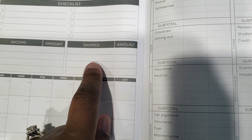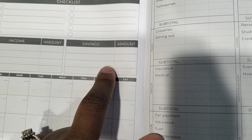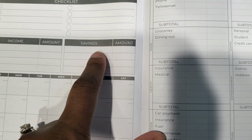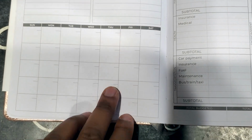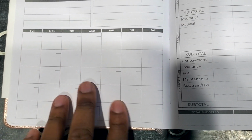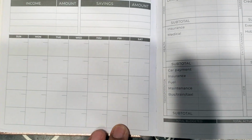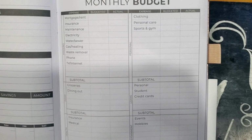And again, wherever you're saving, if you're saving each week, you could break it up by week. If you're saving each paycheck, you could break it up that way, and then the amount. And then there's a small monthly calendar, so you'd need to write in the dates, and then you could put which bills are due on which day of the month. And then you move right over into the monthly budget.